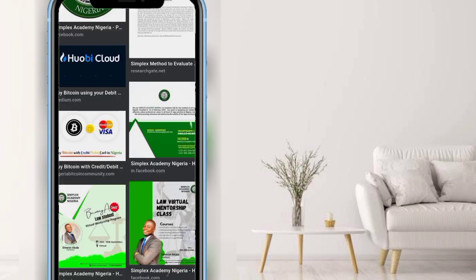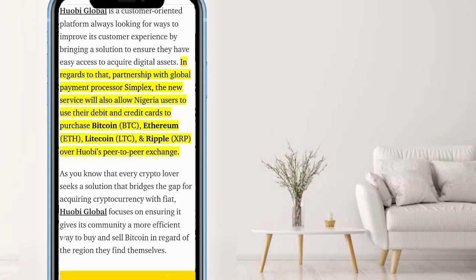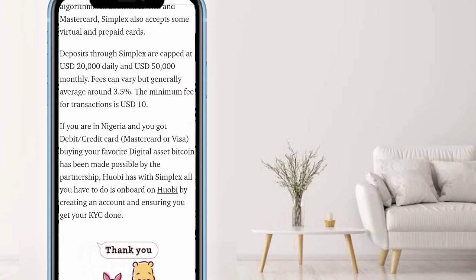Now, one big question is, can Nigerians use Simplex? The answer is yes, but not all cards. But don't panic, I'm going to disclose the card that works best on this platform. Just as you can see, in regard to the partnership with global payment processor Simplex, the new service will also allow Nigerian users to use their debit or credit card to purchase Bitcoin, Ethereum, Litecoin or Ripple on the platform. Explaining the fees and charges, the fee can vary but is generally around 3.5%. The minimum transaction amount is $10, which is 10 USDT.